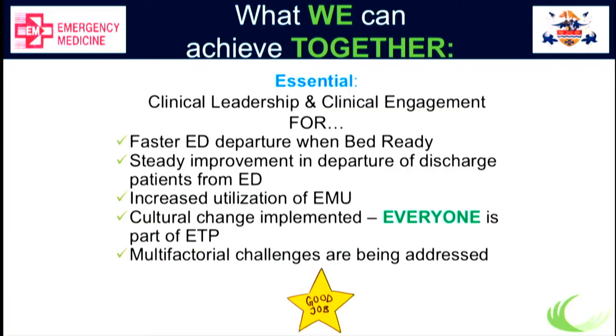So what we did achieve together was clinical leadership and clinical engagement of all staff together. We had faster departures from the bed ready to ED, steady improvement in departure of discharged patients from ED. There was an increased utilisation of the EMU, which was good because those patients will be discharged earlier than going upstairs. And I think above all, there was a cultural change which we had implemented where everyone was part of ETP, including the cleaners, the clerks, and the candlestick makers. And I would daily meet with the other staff and say, you know what we're doing today, we're going to reach our target. So we were all together and it was quite a good experience.